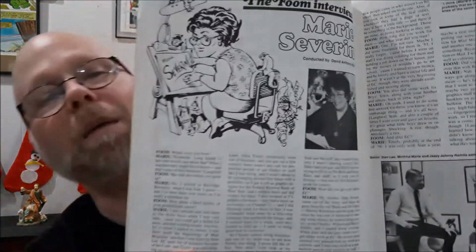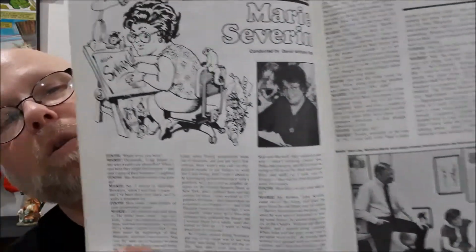Just kind of cool. A caricature of Marie Severin of herself there by her, and a cool write-up on Marie. I love stuff like this. I love the history of comics, especially the history of Marvel comics and Charlton comics, that kind of thing. So anyway, really glad to have those. Those were my $5 wall books.